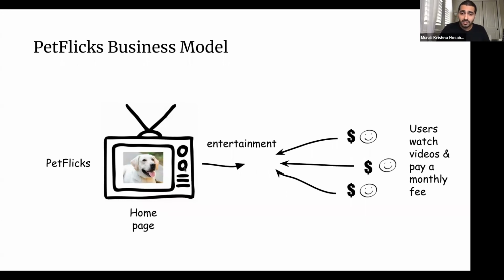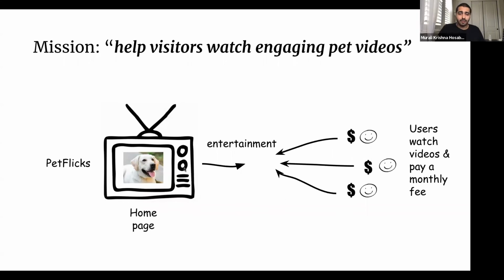So if this is the business model, then you can start to think about what should be the mission of the homepage. Given that the homepage is where people start their journey, according to our assumption here, the mission of the homepage could be something like, help visitors watch engaging pet videos.